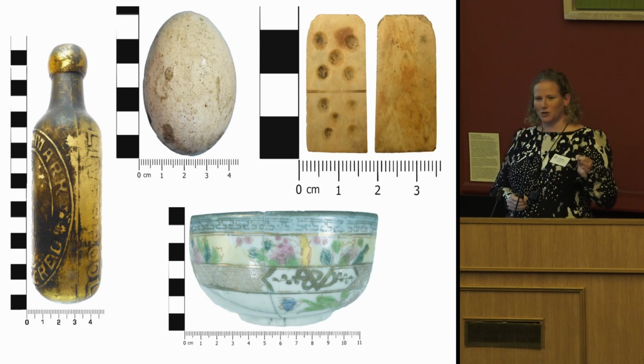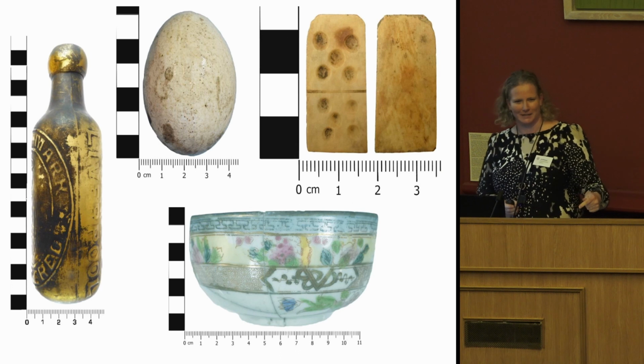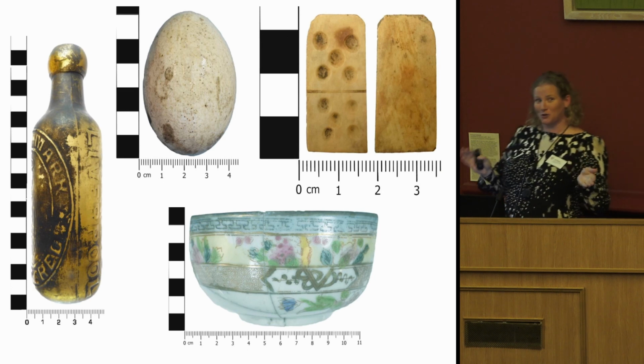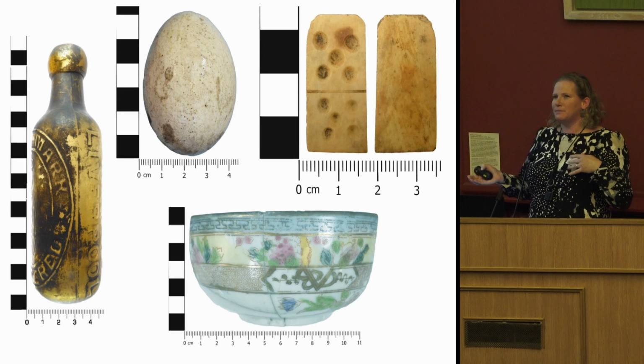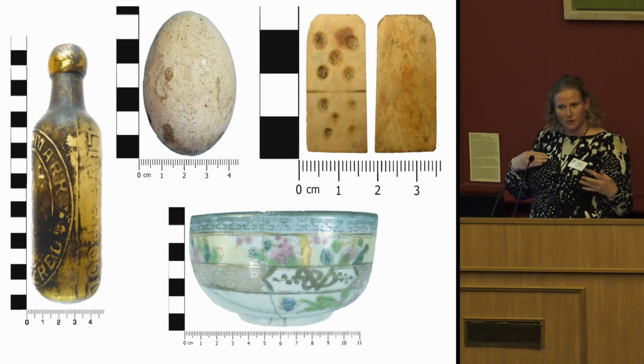We got one bottle stopper that said Cops Ales on it, and we said, right, we've found them, they are drinking alcohol. But actually, Cops Ales was a non-alcoholic ale. So there's an old bit of a story going on there, and we don't know whether there's something to do with differential systems for return of glass bottles.